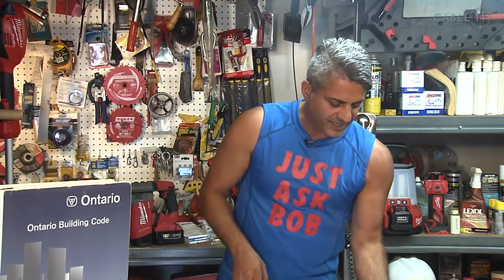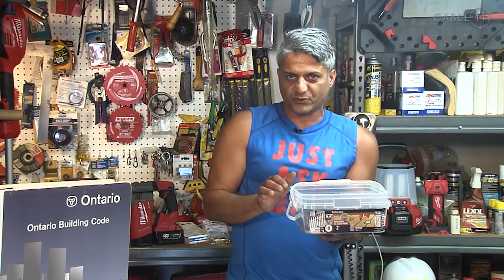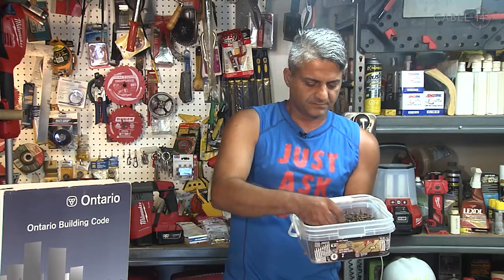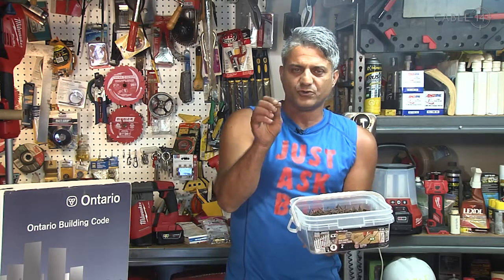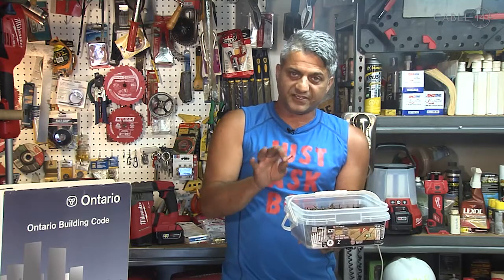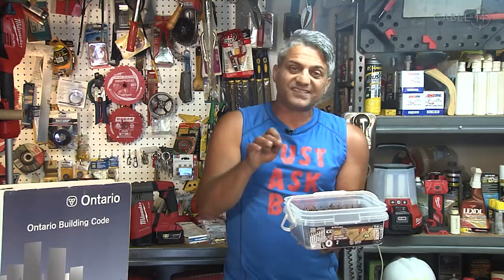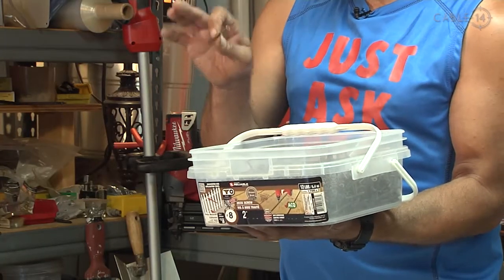Bob's top pick right here. We have proper pressure-treated screws. It's a brown screw, which works really well with the pressure-treated coating on the sienna lumber. This screw will not discolor and stain the deck like a non-treated screw would.